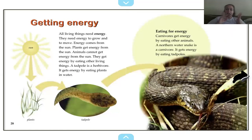Getting energy. All living things need energy. They need energy to grow and to move. Energy comes from the sun. Plants get energy from the sun. Animals cannot get energy from the sun. They get energy by eating other living things. A tadpole is a herbivore. It gets energy by eating plants in water.